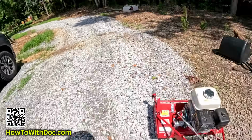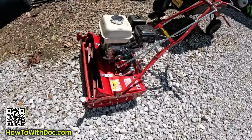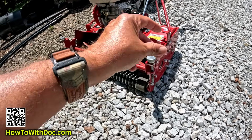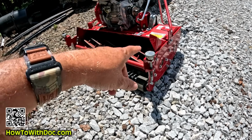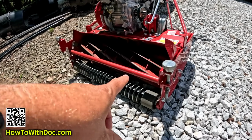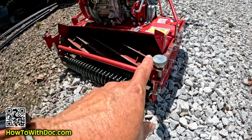I broke out the Big McLean. Now this is, what do they call this? This is that super low cut series. Has the big Honda on it, and this one is adjustable from 1/8 of an inch all the way up to almost 2 inches.